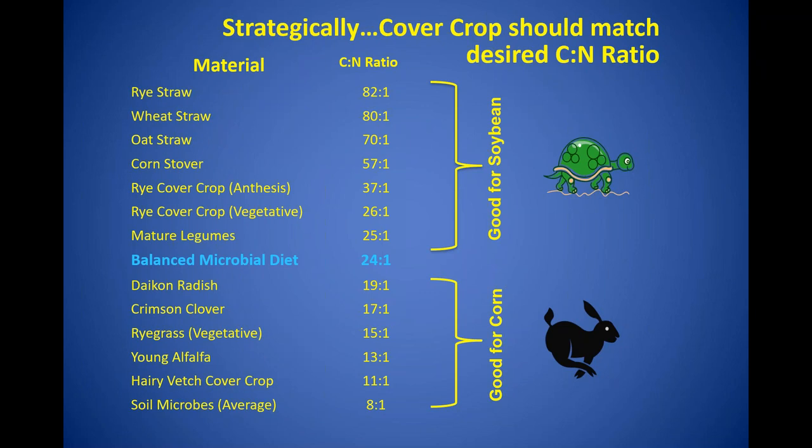Generally, in front of corn, we're going to look for a cover crop that has a lower carbon to nitrogen ratio. In this example here, you can see ryegrass, for example, is 15-1. Cereal rye, in a vegetative state, can be in the very low 20s-1, whereas at anthesis, at maturity, it can be 30, 40, 50-1. Rye straw is 82-1 there.